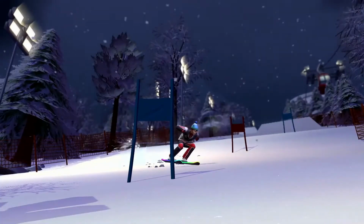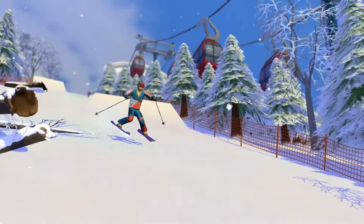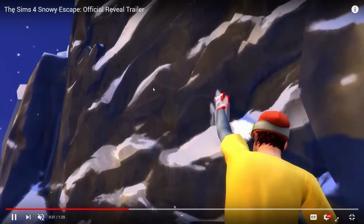We have more snowboarding and skiing. Some very brightly colored snowboard and ski equipment as well. Oh, and a tumble. That did not look like it felt good.